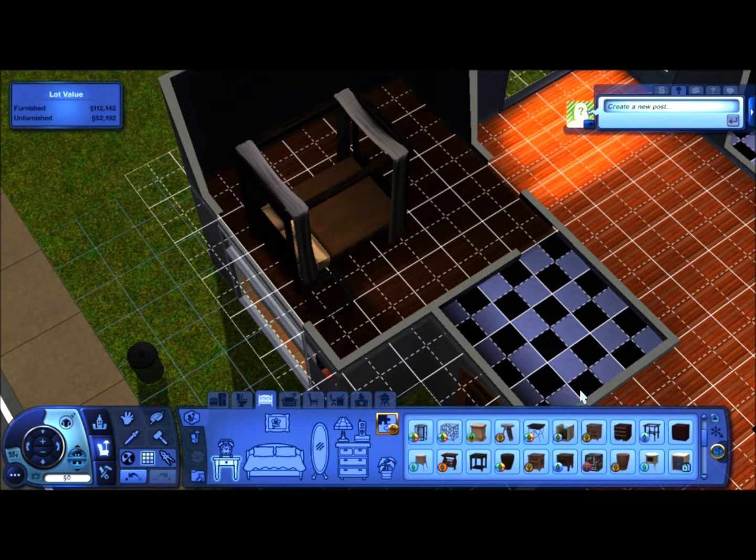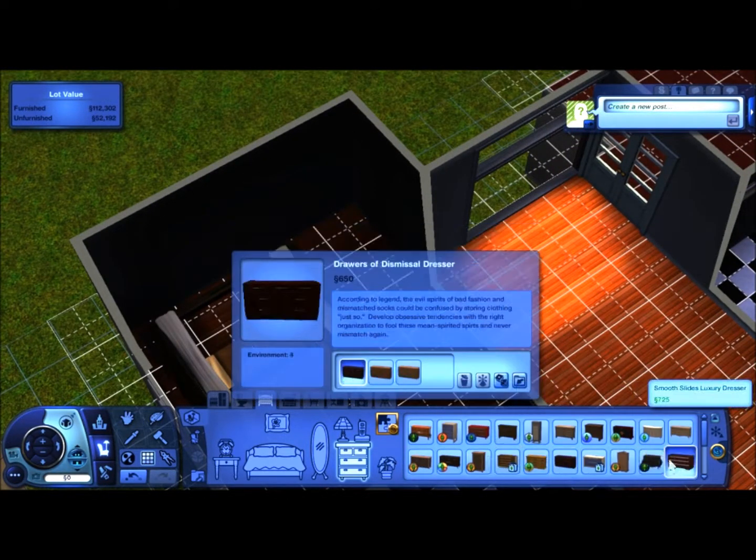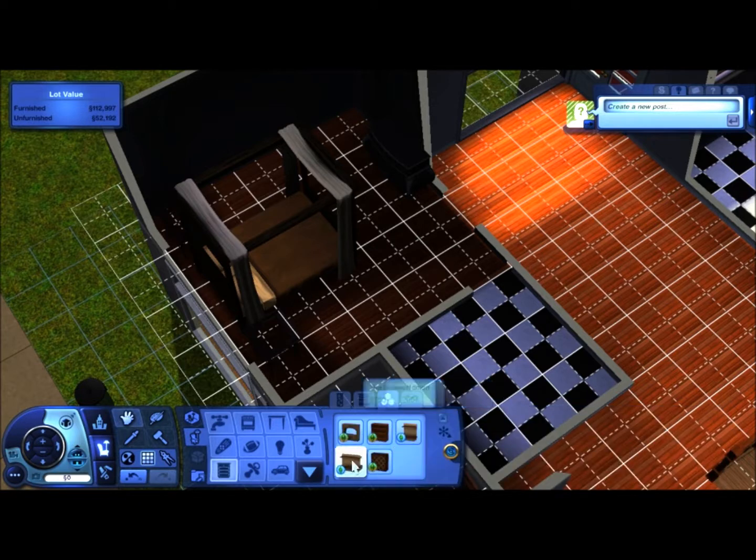And of course, I will have it as soon as I upload this part. I will have this uploaded to the exchange, so in case you're interested, you can go download it and you can put your Sims in there and you can play.